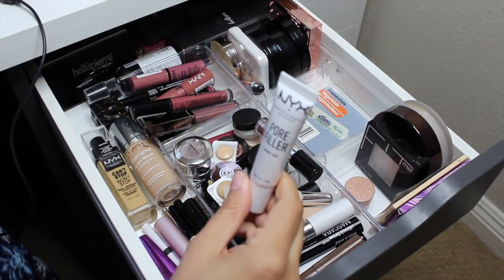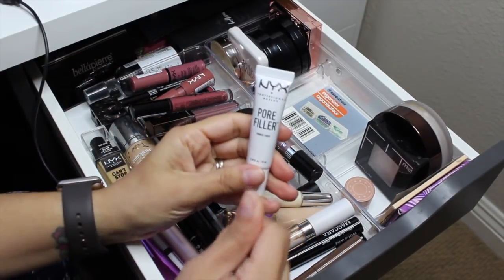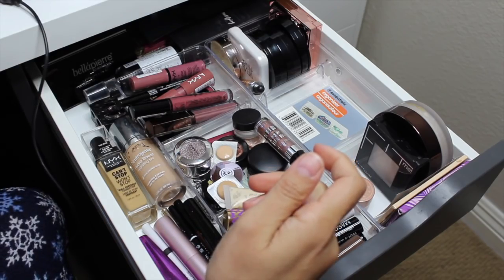Alrighty, NYX Pore Filler. Honestly, I didn't use this guy at all because, like I said, I do have a couple primers that I have been working on and I really need to finish. So I didn't open this guy. It's still sealed. I'm just gonna take it out.